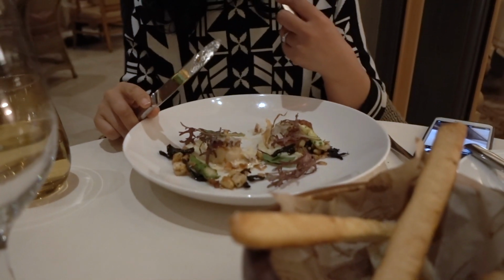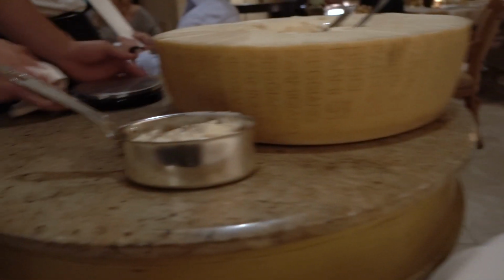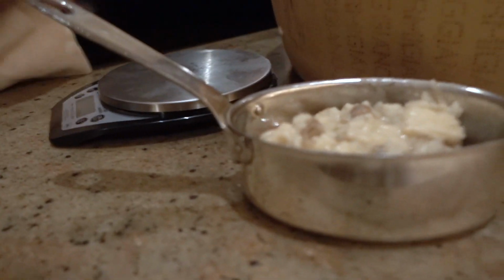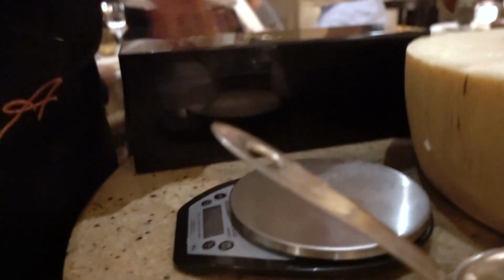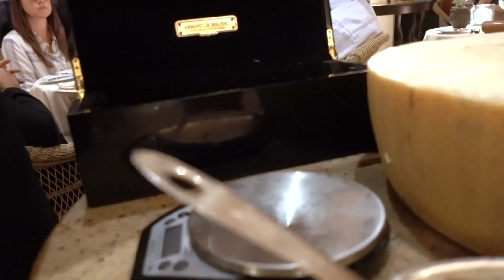My wife loves the scallop. All right. So there you go. And there's the risotto. And oh, this is a truffle box, right? It is. It's the magic truffle box. 4 grams of truffle, $75. You want to take a smell of this? Smell of this. Look at that. Wow. That's amazing.